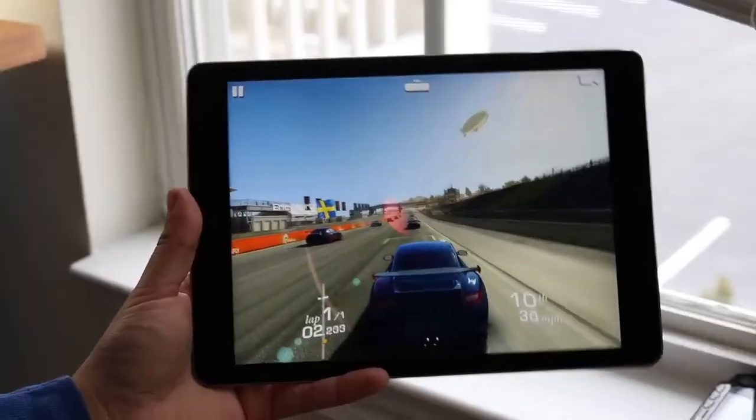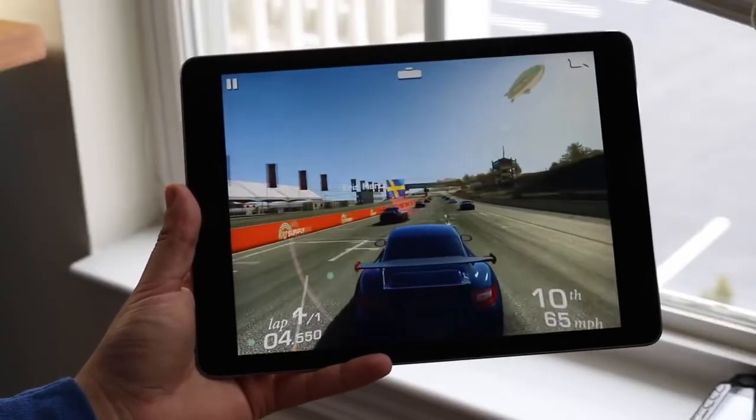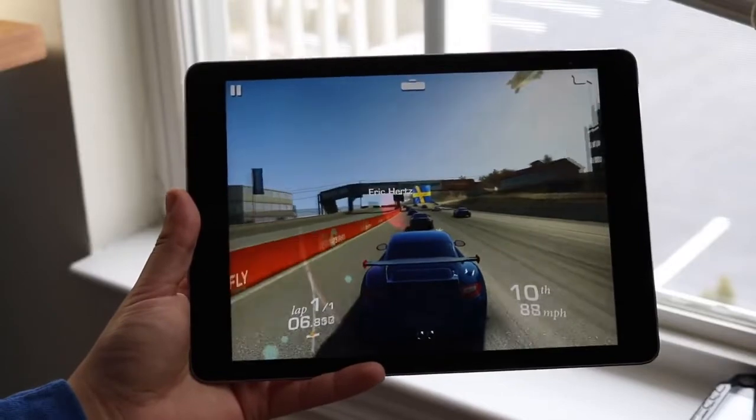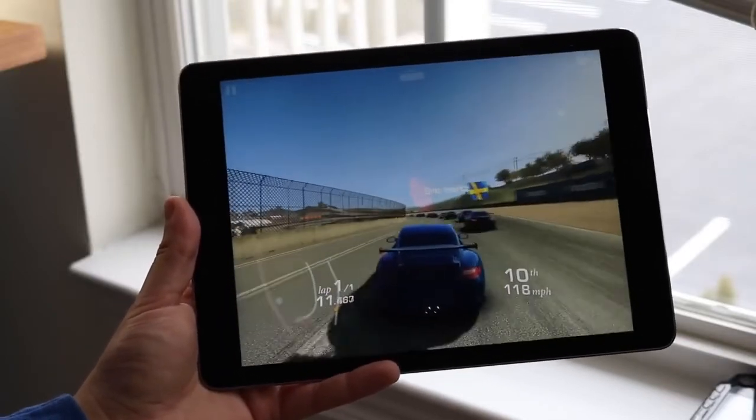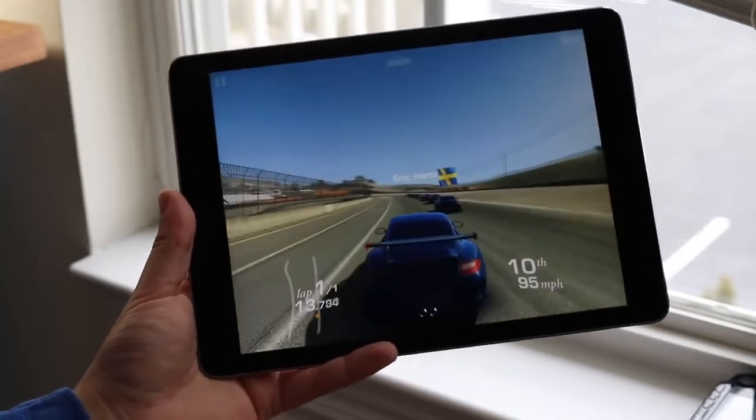That's the only major issue, is that sometimes it does get a little glitchy whenever you're doing some things with it, but going through the UI and keeping apps in the background is not as bad as you might think for a device that came out in 2014. So in terms of performance, if you're a student, it's going to be okay.